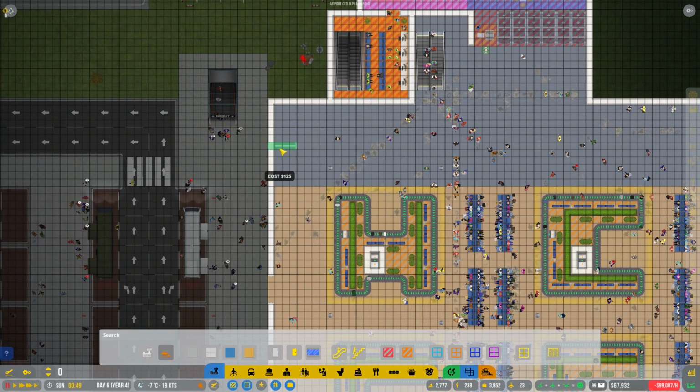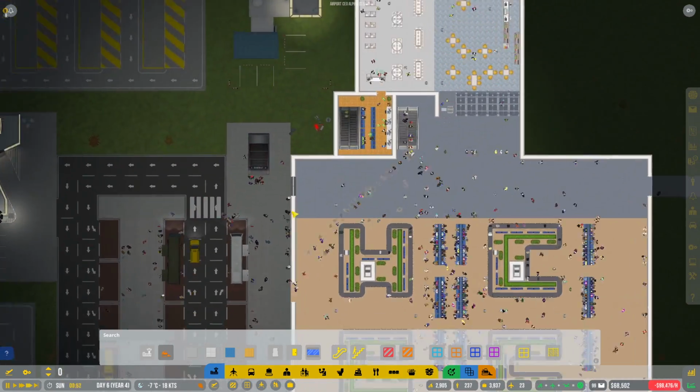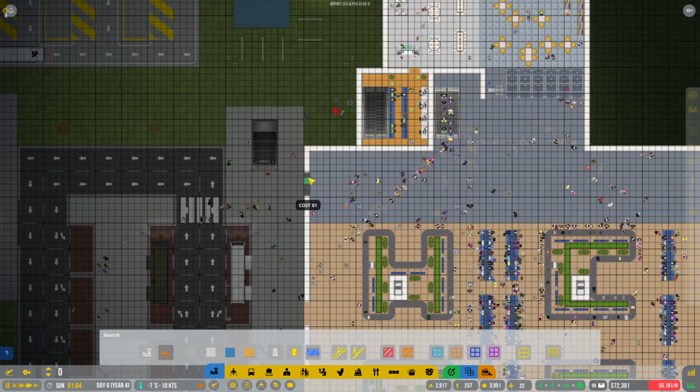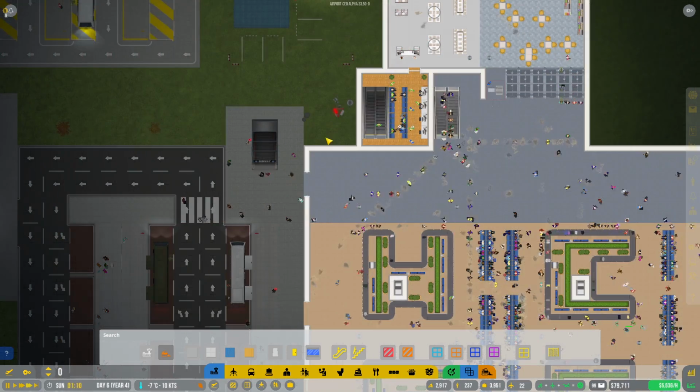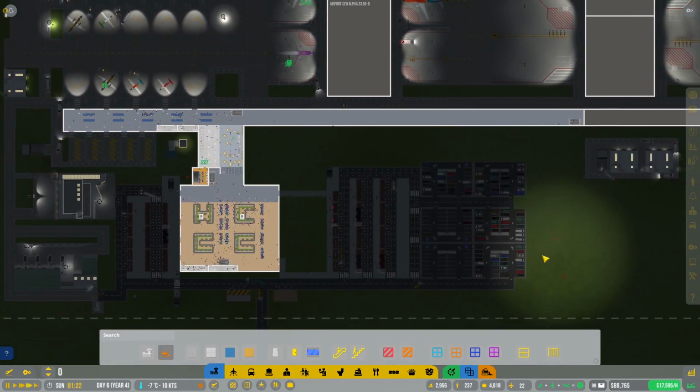You like the airport design? I'm glad you do. What about the design is it that you're enjoying the most? Is it the check-in area? Is it the way the gates are laid out? What is it?